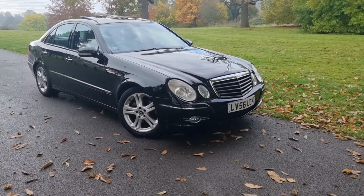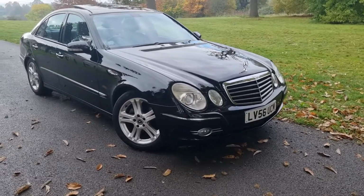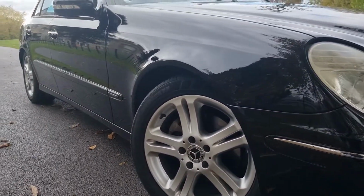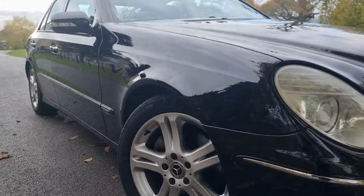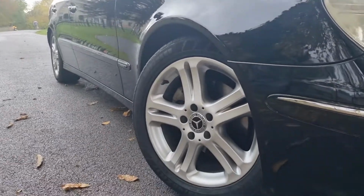So what have we done to the car? We've had the whole car polished up. We've had a few little trolley dents here and there, and they've all been addressed. We've had all the alloy wheels refurbished, and I think there was a tyre or two that needed looking at on the MOT, and they've been addressed. So let's just go down the side of the car. Hopefully that all looks pretty good to you.